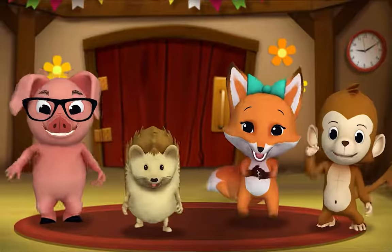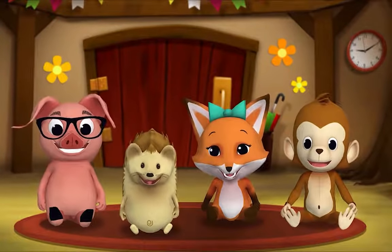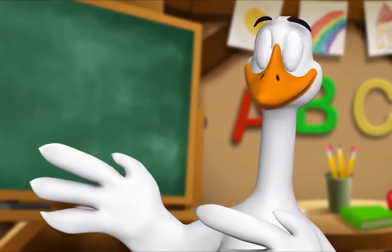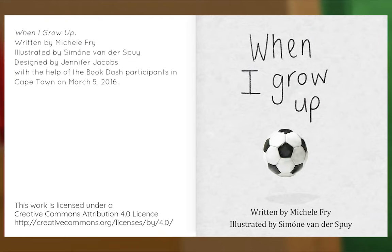It's story time. Yay! Gather round, everyone. Reading. We're reading this one. It's called When I Grow Up. There are so many things you can be when you grow up. Let's read about some of them. Let's begin. When I Grow Up, written by Michelle Fry, illustrated by Simone van der Spee, designed by Jennifer Jacobs.